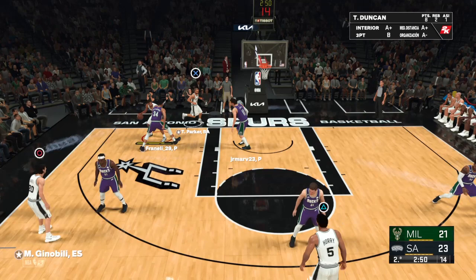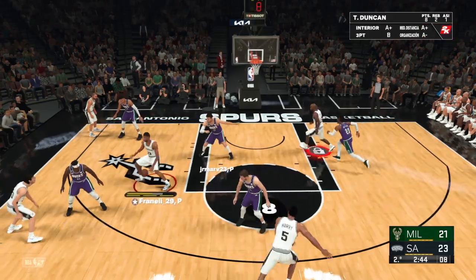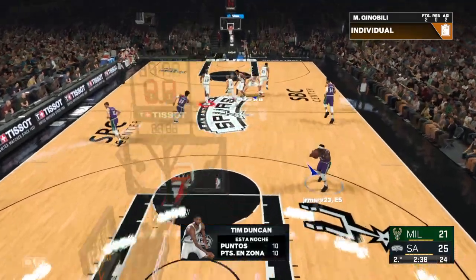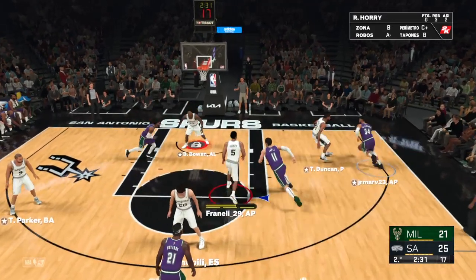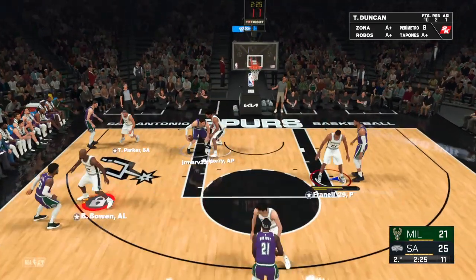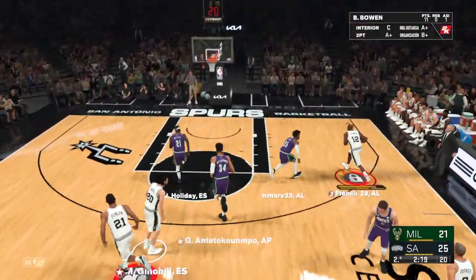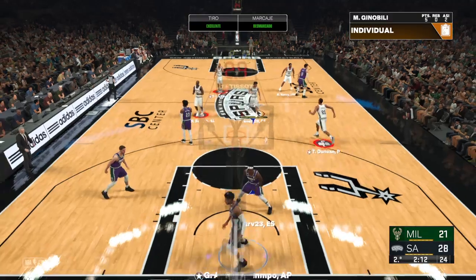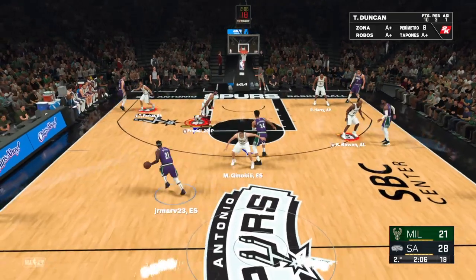Pass to Duncan. Banked it in off the glass. And the Spurs lead by 4. Well, in that area of the floor, that's where Tim Duncan really shines. He knows how to take care of business from there. Here's Antetokounmpo. Outside, Holiday. Here's Lopez. It's tipped. Beyond the arc, gets the 3 to fall. That's been typical of their performance today. They're sharing the ball and creating good shots.